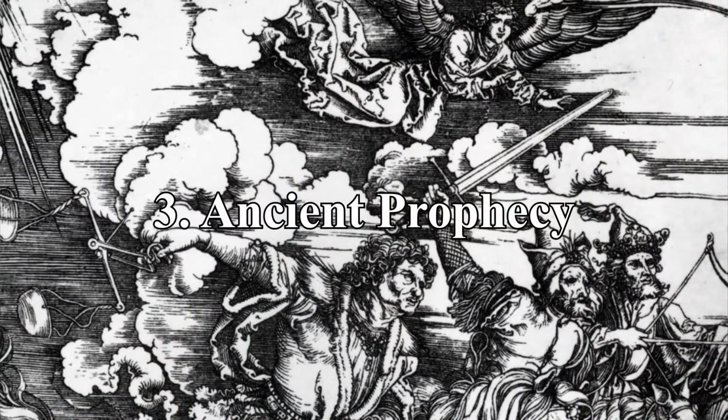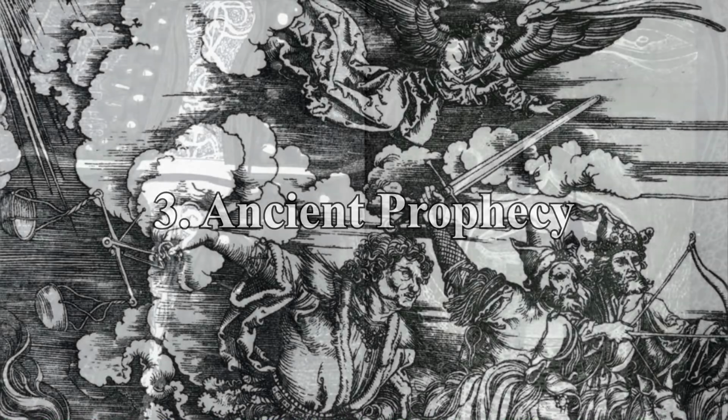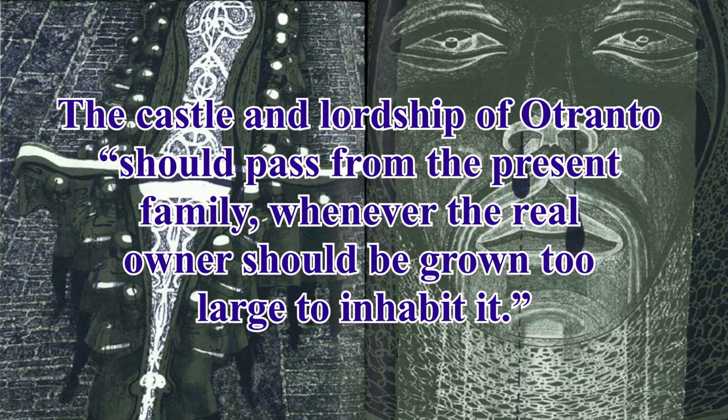Number 3, ancient prophecy. The prophecy in the Castle of Otranto reads as follows. The castle and lordship of Otranto should pass from the present family whenever the real owner should be too large to inhabit it. The spoiler warning here is that the owner that is getting too large is in the form of these giant parts, these armor parts that are obviously too big for any person to wear them.